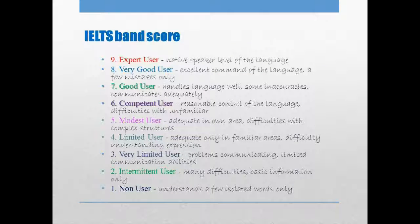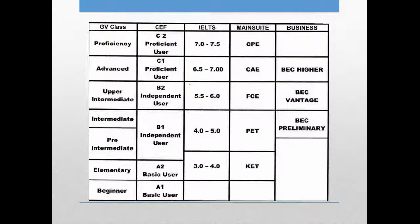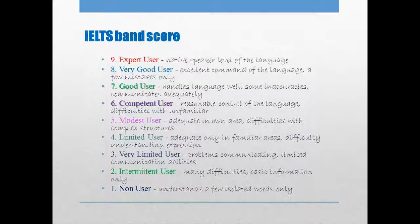Okay, you can see number 9, that's our expert user, so that's the best. Number 1 is our non-user, so this means you can only use a few isolated words. You want to be looking between 6 and 8 if you're looking to get your IELTS to go to university. We can also have 0.5 scores. So you can have a 6.5 or a 7.5, and this means you're in between those two. Read through the IELTS band scores, look at the score that you should be getting, and look at what it is that you need to be doing with your English to get that score.